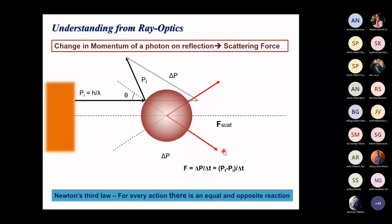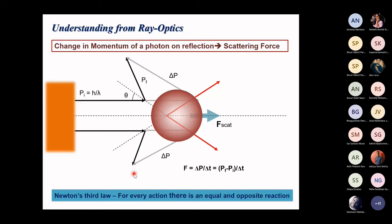Similarly, for another beam there will again be this kind of force acting here because of the light beam falling and getting reflected. The resultant of these forces will push the particle away from the beam. That is called the scattering force, and that is why the particle is pushed away. So we now understand from ray optics why the scattering force is basically a repulsive force: there is a change in momentum of the photon on reflection, which gives rise to the scattering force.